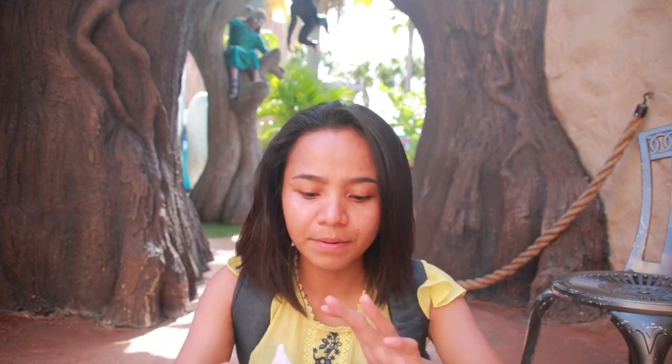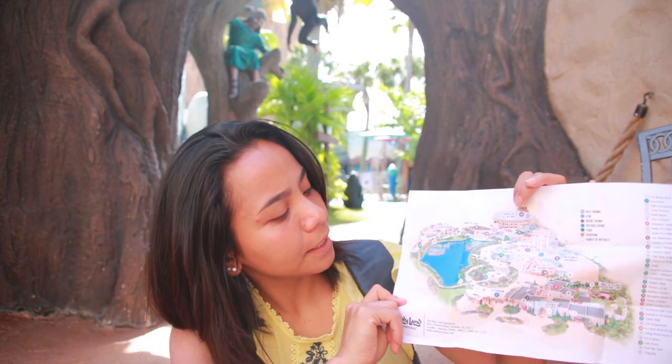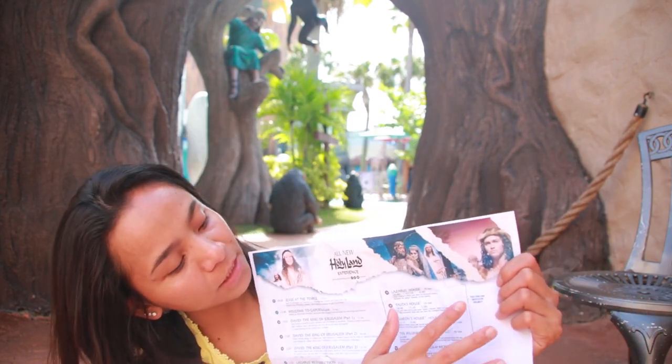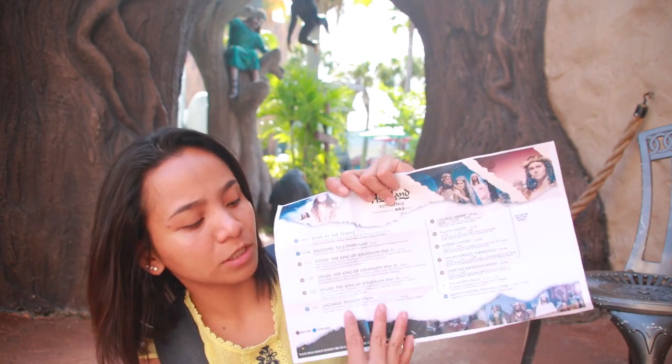Welcome to the Holy Land Experience, and I'm sure my experience here will be holy. Of course. So I have the map here, and here also are the listings of activities. So my time schedule is here. So we'll look at it, but right now we're going to roam around the place.